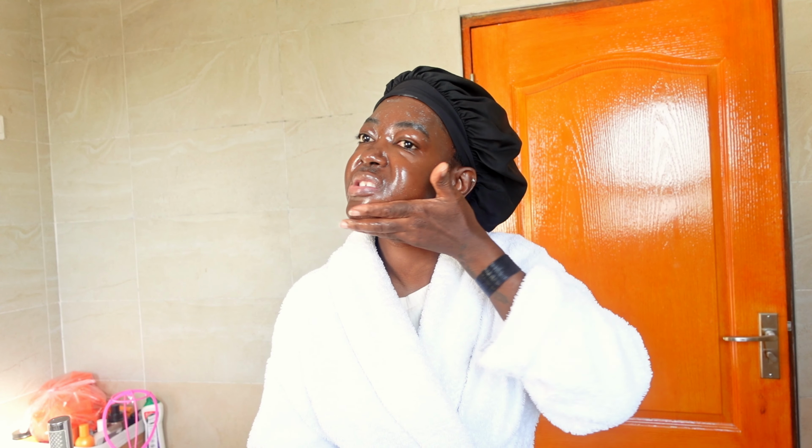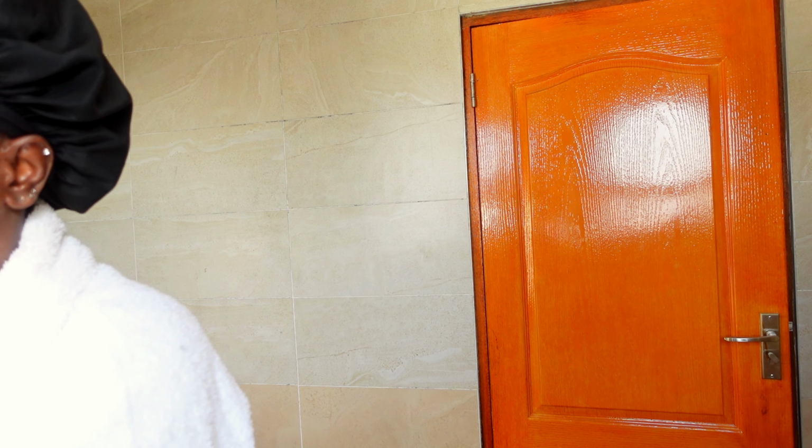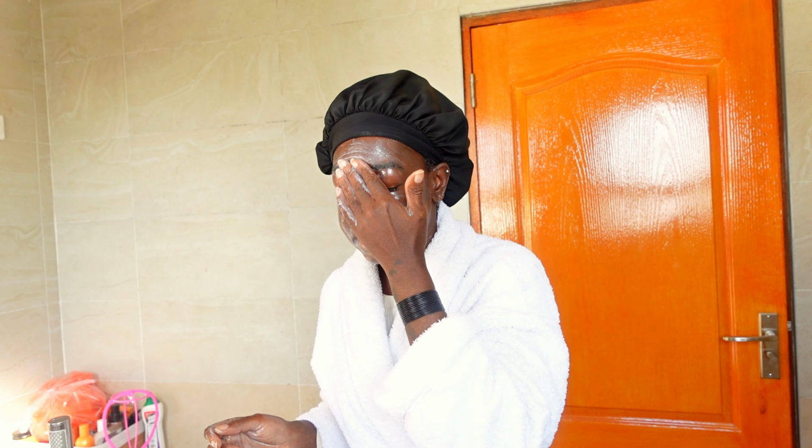Remove sunscreen. Don't forget your neck as well, because usually we also put makeup on our necks. Usually I would add a bit of water to my hands. This emulsifies the product and kind of also helps assist with the cleansing. So I'm going to wash it off now and I'll show you the next step.